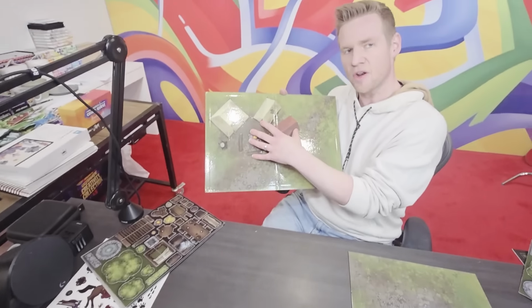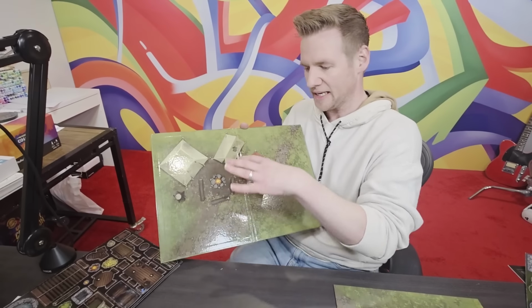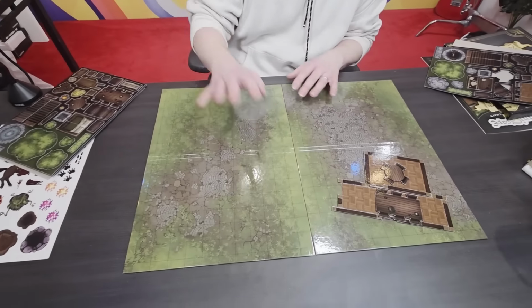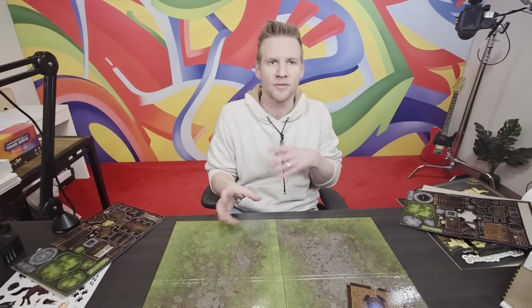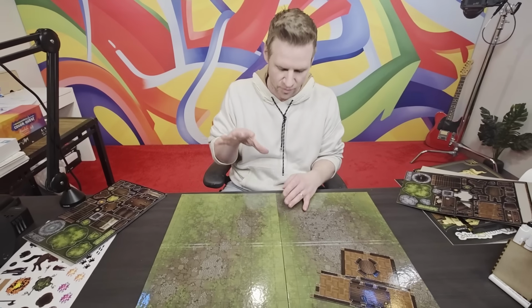So this is non-magnetized, and we have like a camp. So it could be like the party's camp or like a goblin or bandit camp that you come across. But the 2 magnetized sides are the larger, open, more blank ones. And this is sort of like a village, like a smaller outskirt town, the tavern by the road, that sort of vibe. But this is our first product of this.